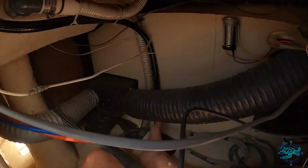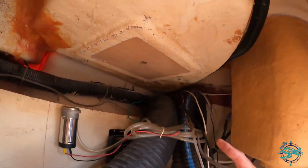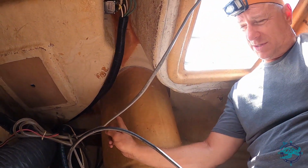Can you see in there? Here. So it's pretty big in here. There's a lot of space. That's the old horn setup. I'm going to cut that out. That goes all the way up there, up into the tower.